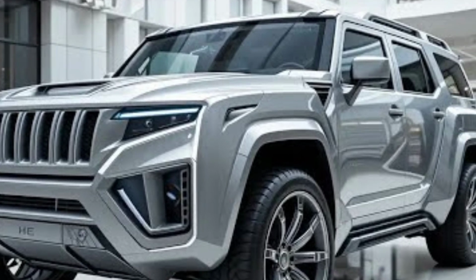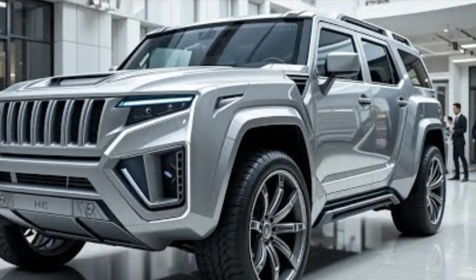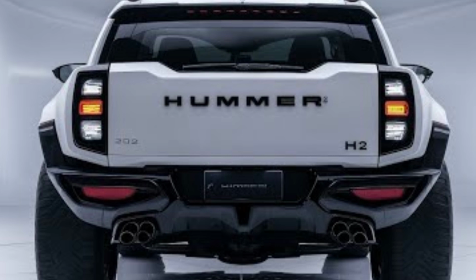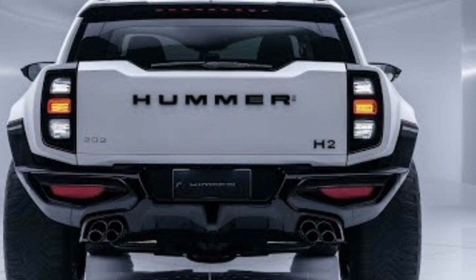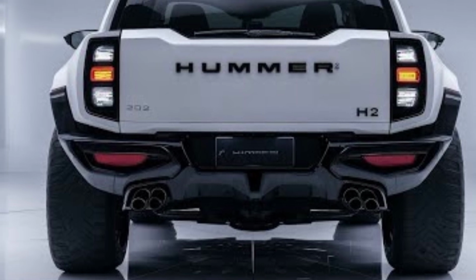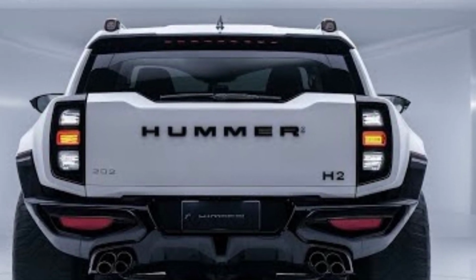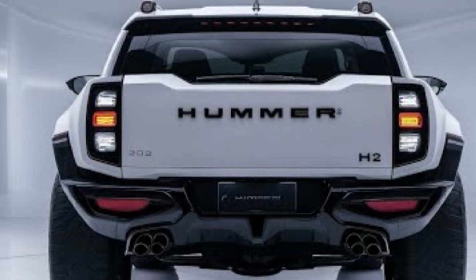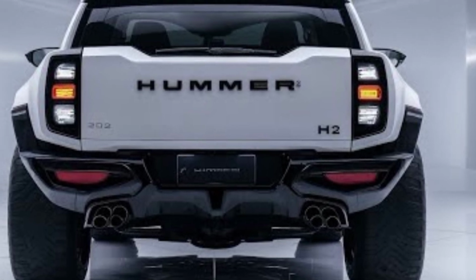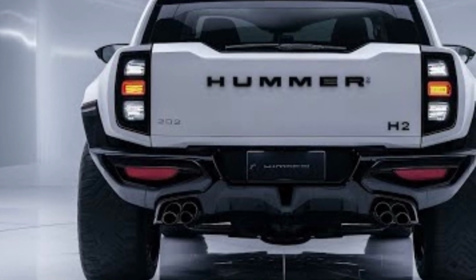Now, first things first, the look. The 2025 Hummer H1 concept is bold, boxy, and unmistakably Hummer. But this time, it's cleaner, more modern, and ready for the electric age. It's got that military DNA, squared-off body, huge tires, high ground clearance, but now it's fused with futuristic LED lighting signatures, sleek armor-like surfaces, and a stance that says, "Don't even try to mess with me." And don't be surprised if you see a hint of Cybertruck swagger in its silhouette. The EV war is on, and the H1 is entering the battlefield fully armed.